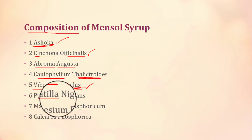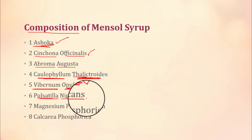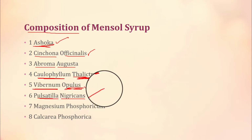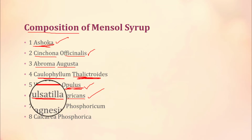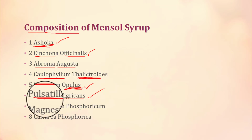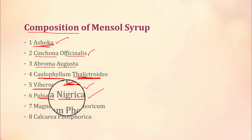The next ingredient is Pulsatilla nigricans. As I have already said, it helps in suppressed menses when wet feet. There is nervous instability, tardy menses. Menses are too late, scanty, thick, dark, clotted, changeable, and there is intermittent menses.